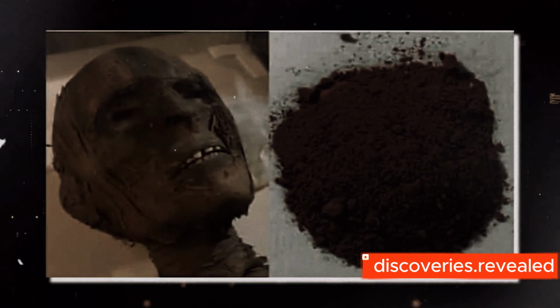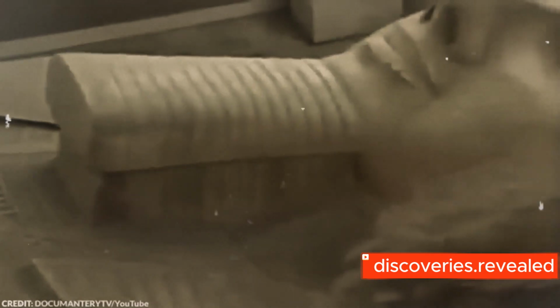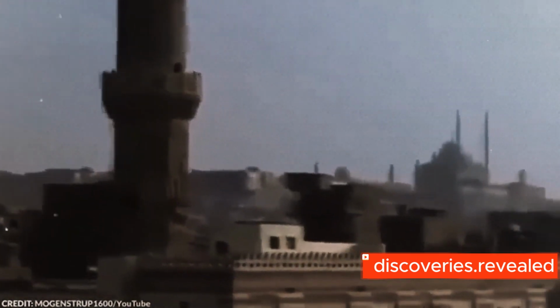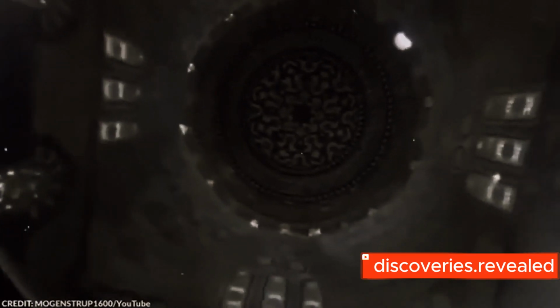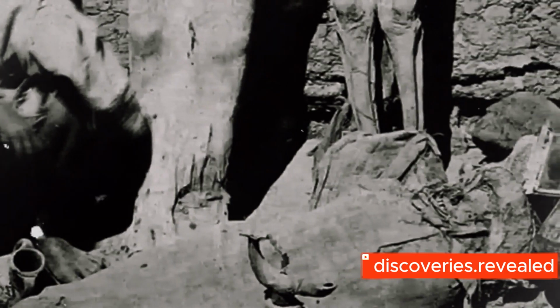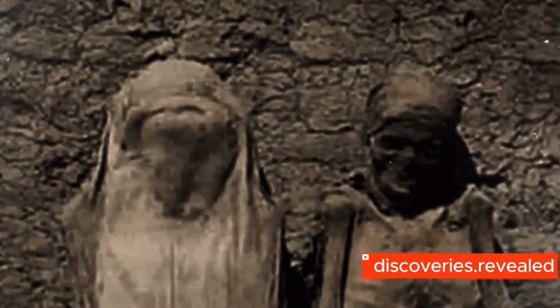Some of the remains were also turned into a powder called mumia, which was sold as a medicine that was thought to help with a number of illnesses. Before the Egyptian government stepped in and made laws against exporting mummies and other ancient artifacts in the late 1800s, mummies and other ancient artifacts were still being sold.